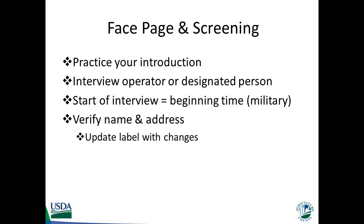Before we close out this presentation, we'd like to bring out a few more reminders about the face page and screening. Be sure you take the time to practice your introduction. As part of your self-study, you are expected to complete at least one mock interview with a partner, either another enumerator in your group or your supervisor, to help you feel comfortable with collecting this data over the phone and get yourself more comfortable with being able to explain to a respondent the purpose of the survey and the benefits of the survey.